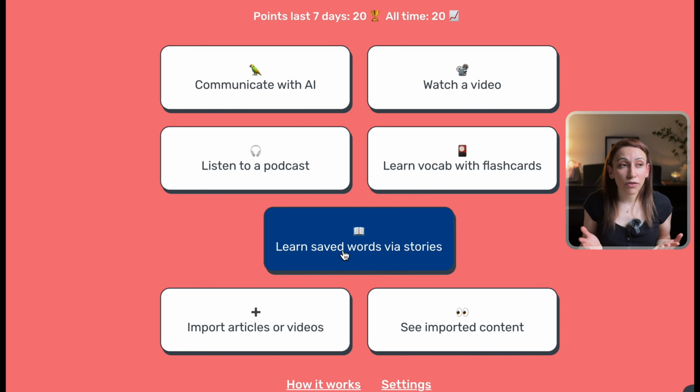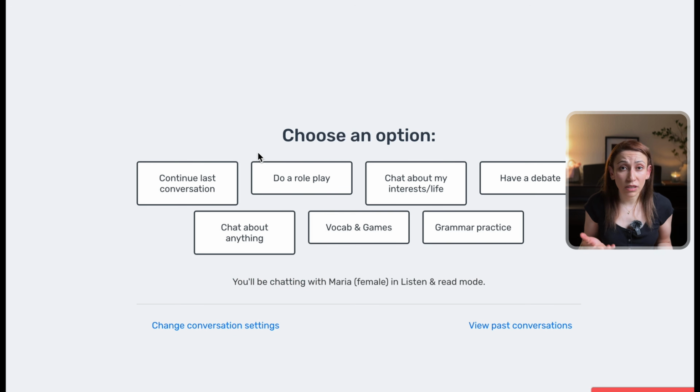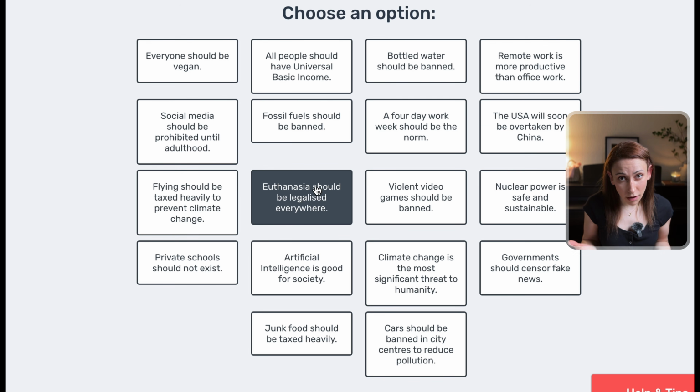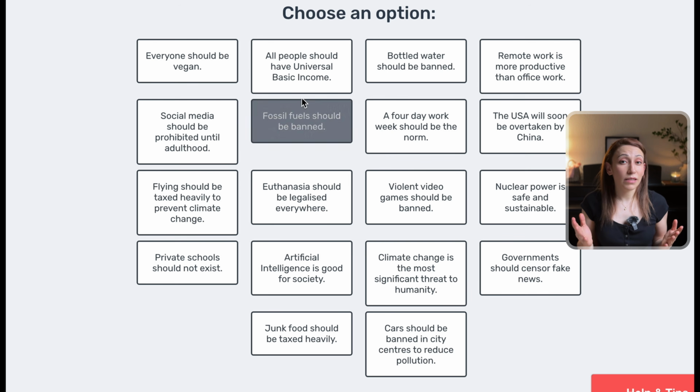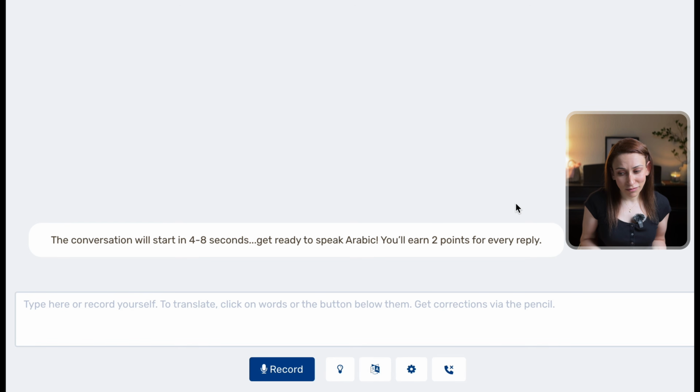Here you can choose one of many ways to practice conversation through, for example, role play or debate, which really forces you to think about how to express your thoughts in your target language. You can select multiple languages that you want to practice and switch between them easily.